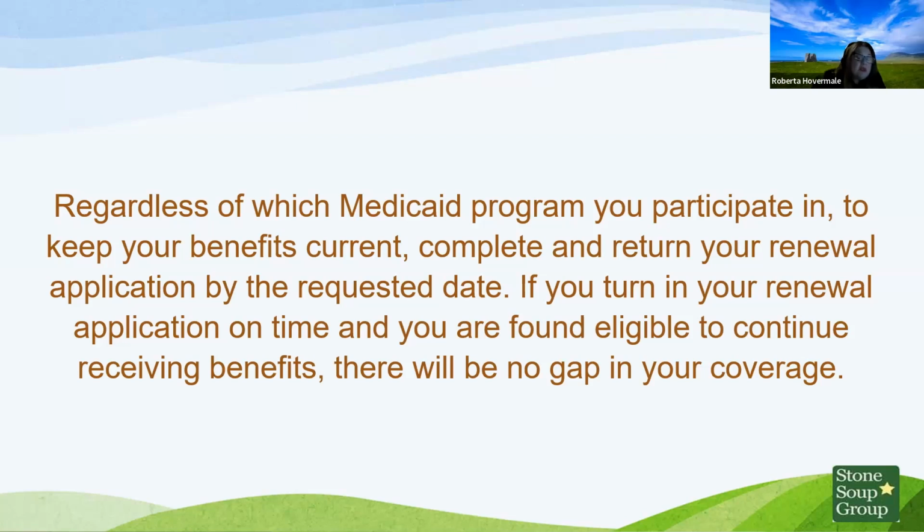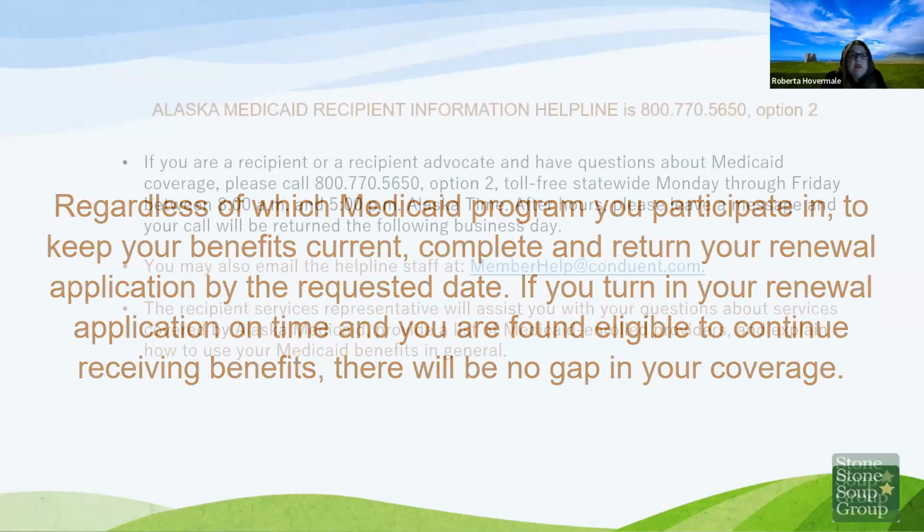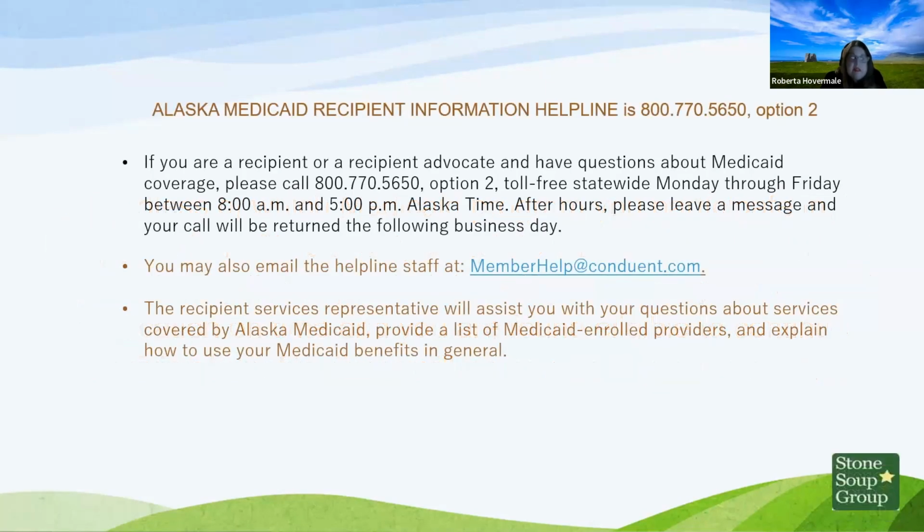Check with us at Stone Soup Group. Check with other agencies. Go down to DPA and let them know you haven't received that renewal form yet. But whatever it is, be mindful of it. Mark it on your calendar. It'll save you a lot of headaches later. Because, like I said, the Department of Public Assistance will have the stance that it is your responsibility to get in the paperwork.